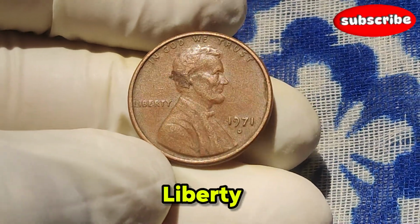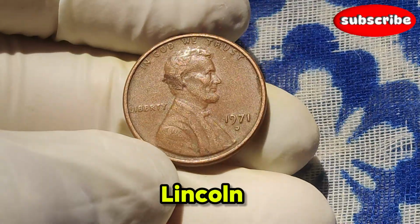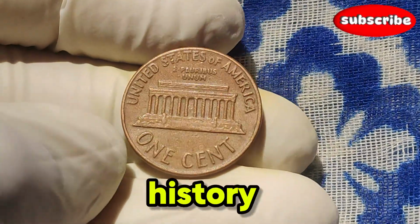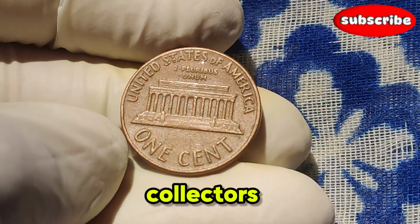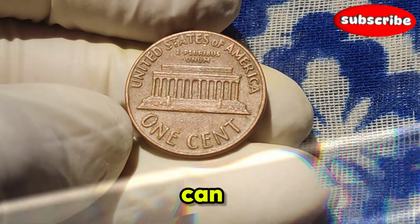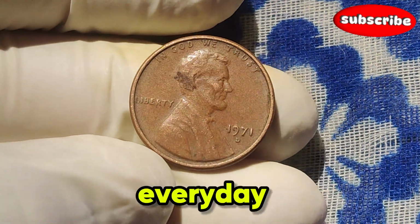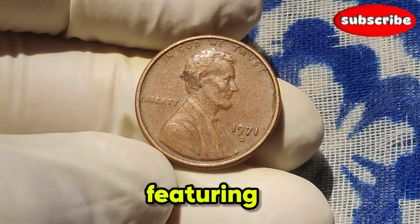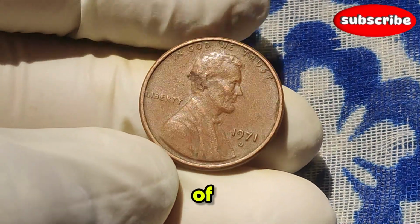The truth about the Liberty 1-cent 1971 D Lincoln penny is that its story is filled with surprising minting mistakes, fascinating history, and rare varieties that collectors constantly search for. A coin that was produced by the billions can still hide rare examples that transform everyday pocket change into a collector's treasure.